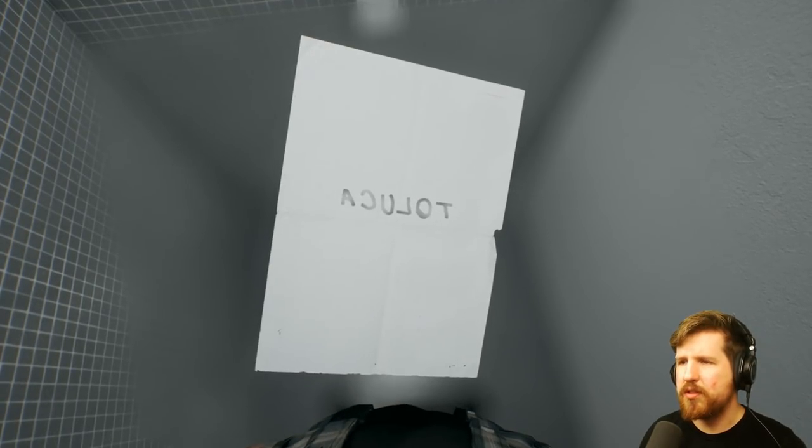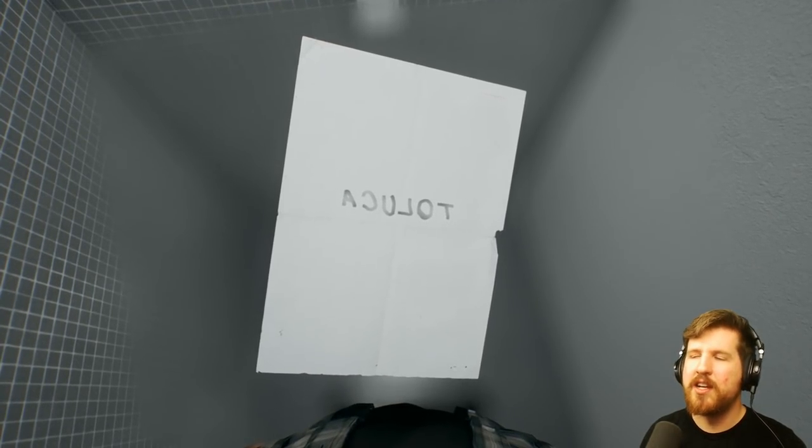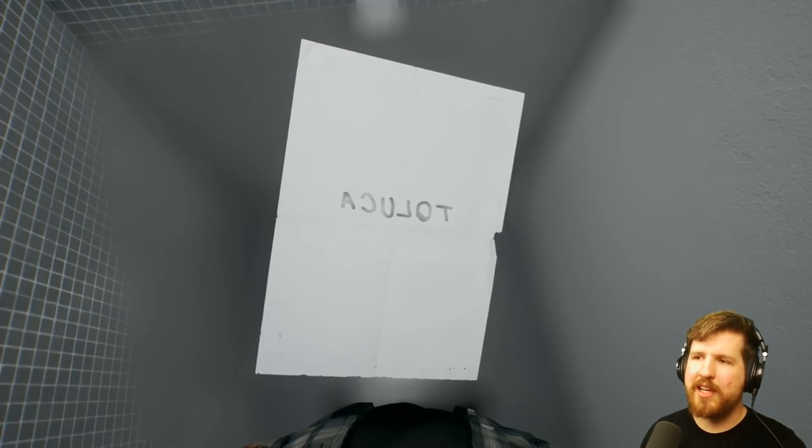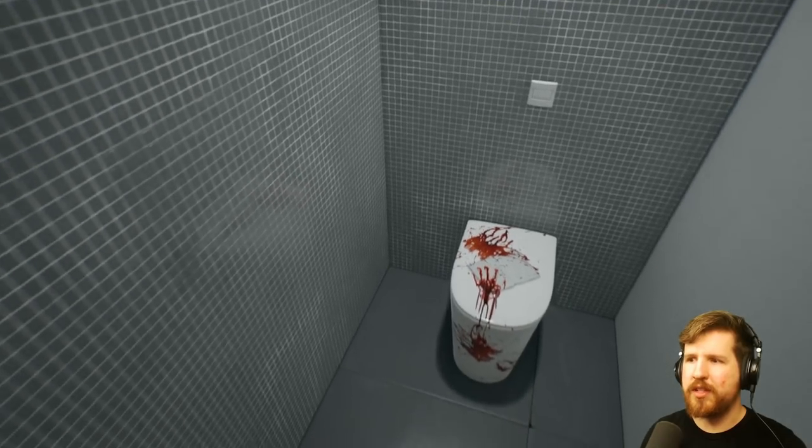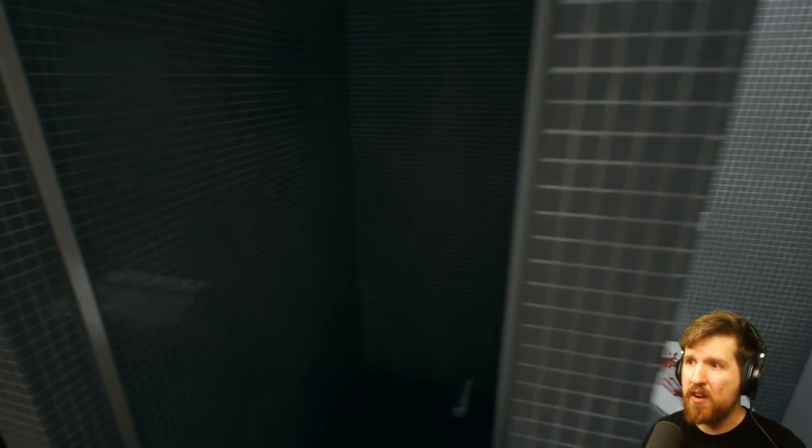Okay, I'm just gonna read it backwards. Toluca. The password to the computer is Lake. The password here is Toluca. Toluca Lake from Silent Hill, which we saw the map of earlier.